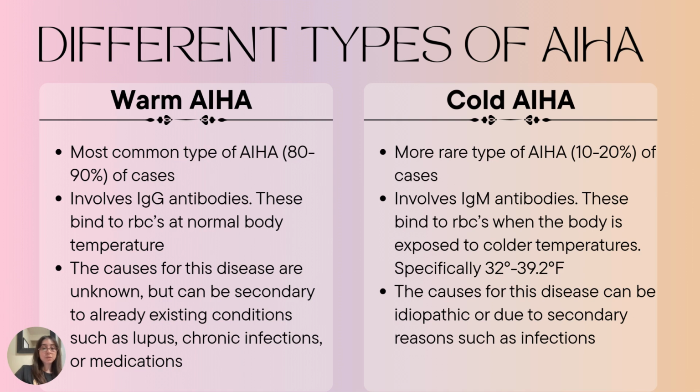So there are two different types of AIHA. Regarding the warm one, it's the most common type of AIHA as it affects 80 to 90% of cases. So this happens when the person's body temperature is normal. It involves IgG antibodies, and these bind to the red blood cells at normal body temperature. The cause for this disease is unknown, but it can be secondary to already existing conditions such as lupus, chronic infections, or medications.